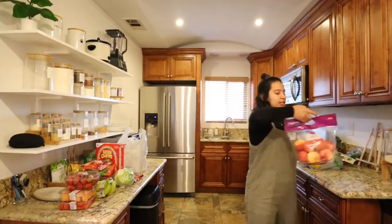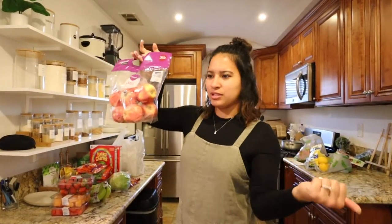I don't mind paying a little bit extra to just have them ready. I got some organic apples because Ernesto likes apples apparently. And he's always like, why don't you ever buy apples? And I was like, because I don't eat apples. And he's like, but I like apples. And I was like, okay, then I'll buy some apples.